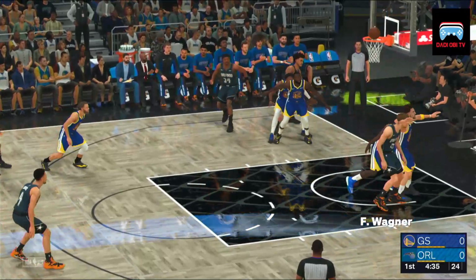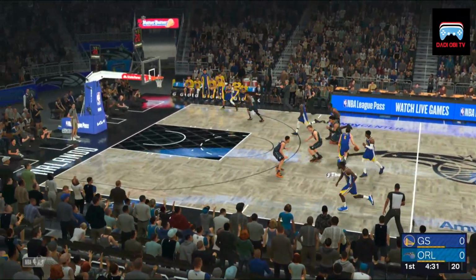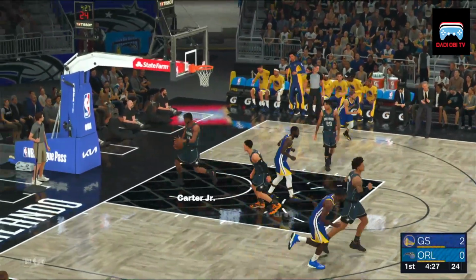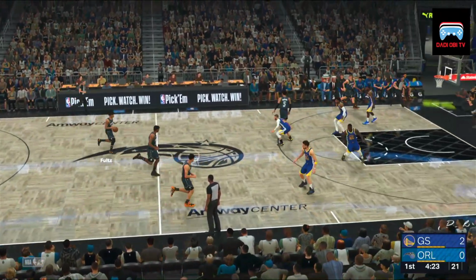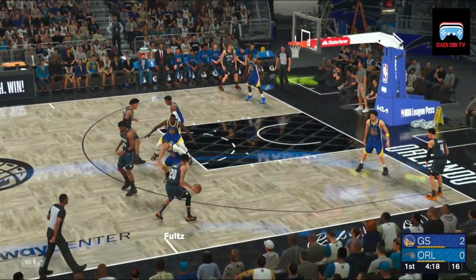Second shot opportunity. Klay Thompson pulls down the board. To the paint. Here's Green. Well-timed pass, and he goes straight to the bucket for the layup. We highlight Thompson's scoring often, but right there, just a great read to get it to the open teammate.